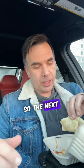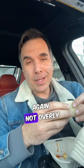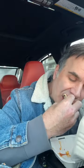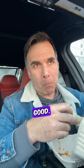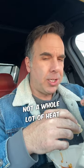Very good. So the next one is the carne asada, which is grilled steak, cilantro, some lettuce. Again, not overly large. Good. Check out the sauce. Very, very mild sauce. Not a whole lot of heat to it at all.